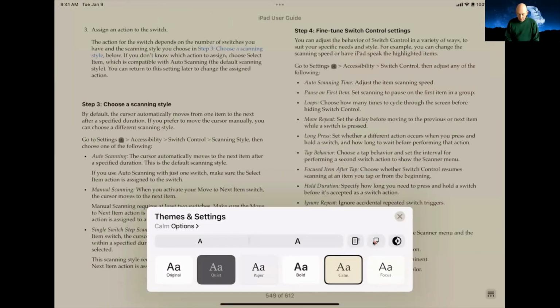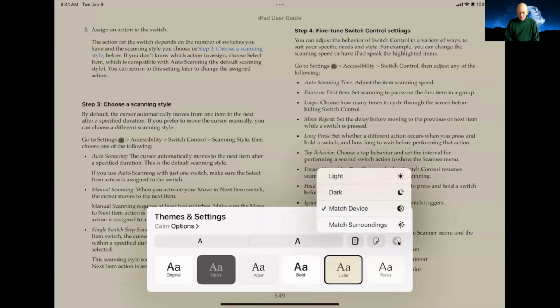This button right here affects the page turning animation: slide, curl, or none. And this dark mode button over here allows you to choose to always read this book with light mode, always read it with dark mode, or match whatever the device settings are. Most of you probably know you can turn dark mode on your iPad or your iPhone based upon time of day or any other schedule you choose to set. Or you could just match the surroundings. So if you're in a room that's relatively dark, then the iPad will kind of turn down the brightness a little bit to match the surroundings, if you like.